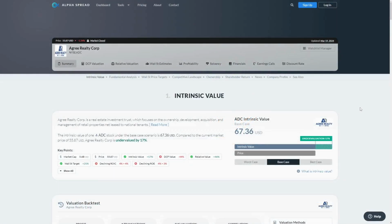Jumping into the intrinsic value calculator by Alpha Spread, we can see they value ADC as the best case scenario, it hitting $67.36. And right now the price is $55.87, so it's undervalued by roughly 17%.